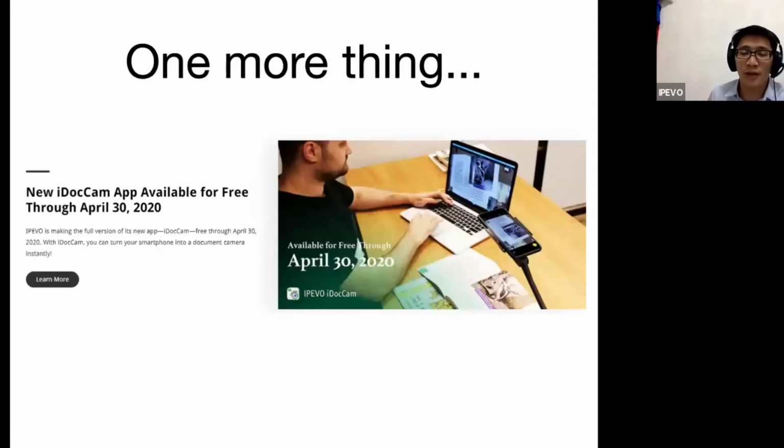One more thing, the new iDocCam app is available for free till the end of this month. So if I were you, I would download it right now on your smartphone, on your iPhone or your Android phone, any phone. Just download it now and try it out. See for yourself if you like it. Myself, I find it really incredible. I never thought that I could use my cell phone as a doc-cam, but just be careful. Your cell phone is rather fragile compared to a document camera, so just make sure you don't drop it. Download it now. It's really good.